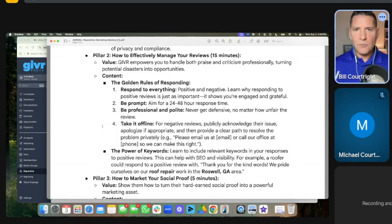So the number one right here, the golden rule of responding: respond to everything. Respond to everything, either personally or automatically. Okay? Be prompt. Aim for a 24 to 48 hour response time. You don't have to be 10 minutes after they do it. It doesn't have to be at the same time. But you don't want to be responding to reviews every Saturday.